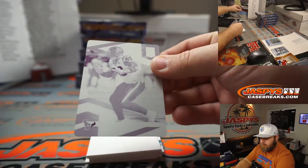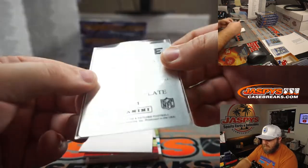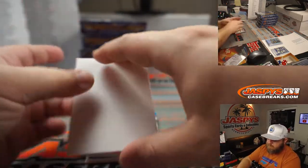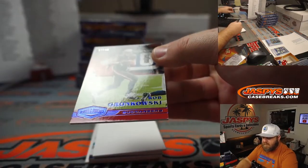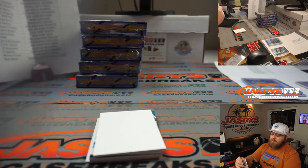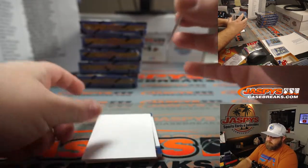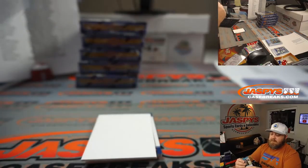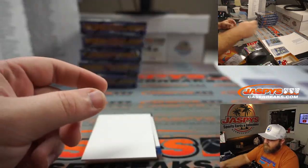JJ Watt. That looks like it's from Elite. Houston Texans, Icapola. Rob Gronkowski, 17 out of 60. Tampa Bay, Icapola. DJ Chark Jr., 60 out of 70 for the Jaguars, part of the random block, spot 0, Rob Valden.